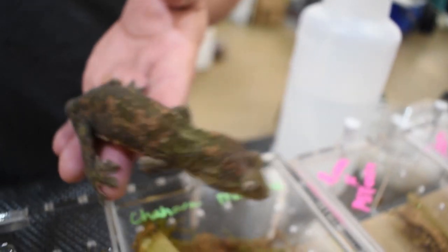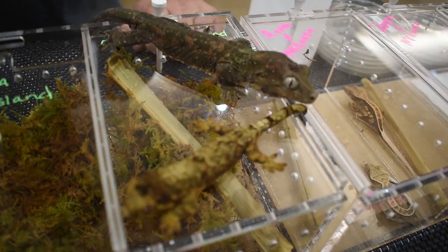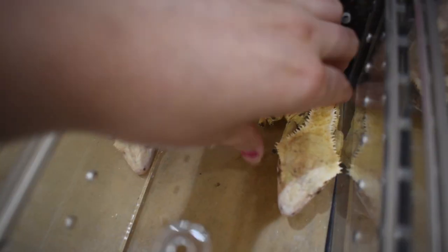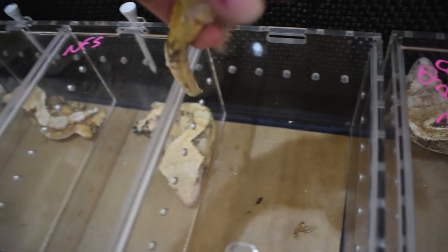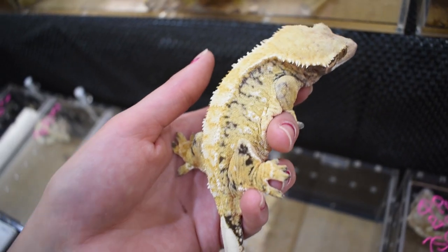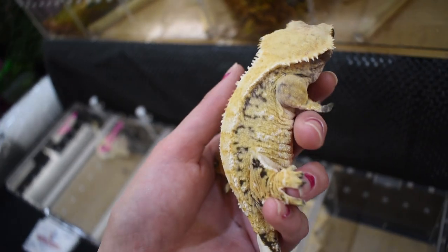So, let me see this guy. I love how dark this one is. What's the locale on this one? That's the pine. It's pine? This is one and only from Emerald City. Yeah. That's a really neat gecko. Greco. I just said Greco. There you go. That's close enough. Richard Greco. That's a cool name for geckos, Greco.